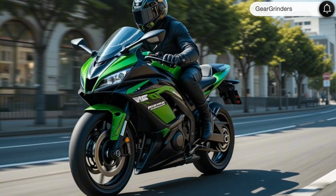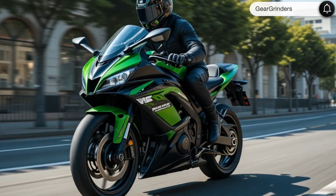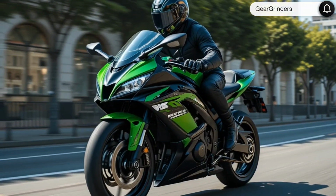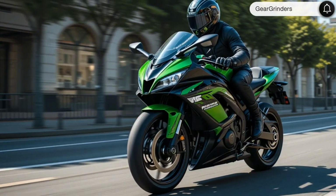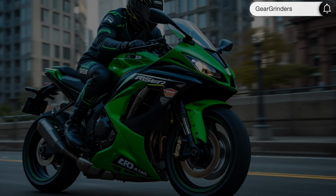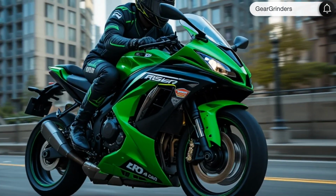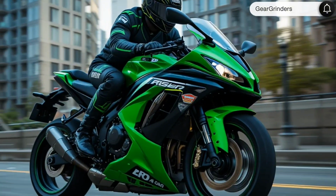Performance and powertrain. Powering the Ninja 400 is a 399 cubic centimeters parallel twin, liquid-cooled engine that produces around 49 horsepower and 38 newton-meters of torque. This setup offers smooth acceleration and responsive handling, ideal for city streets or weekend rides. The 6-speed transmission, paired with a slipper clutch and optional quick-shifter, ensures seamless gear changes. Its approachable power band makes it fun without being overwhelming, perfect for those still building their skills.